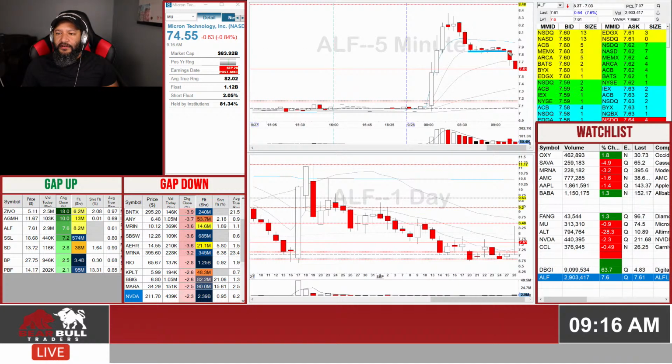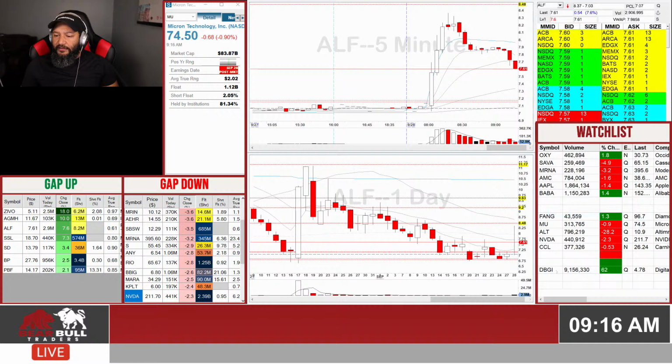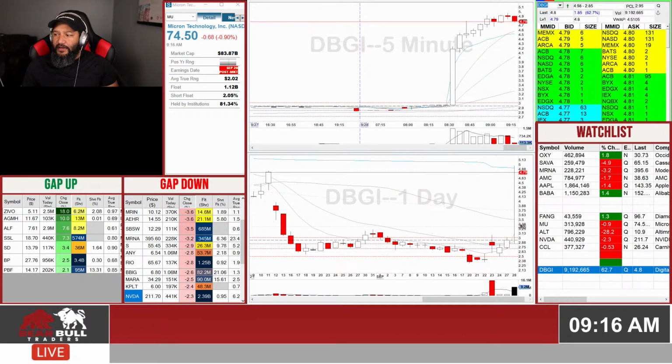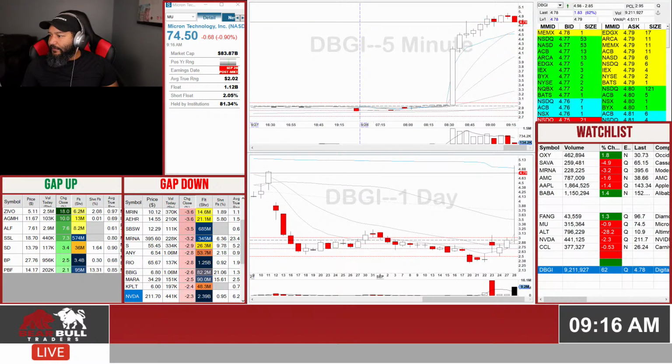It didn't hold here. We do have shares for sure, but I'm usually not interested in shorting these type of stocks. I want to see the squeeze get moving towards the top here, but now it's not looking as interesting. So we'll remove this one for now. DBGI seems the one that has it going on at the moment, pulling back a little bit here. Amazing volume as of now. So that is looking very good there on DBGI.